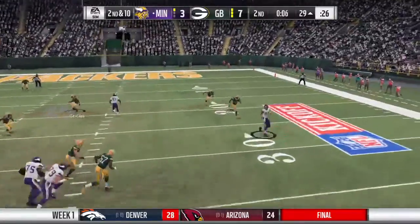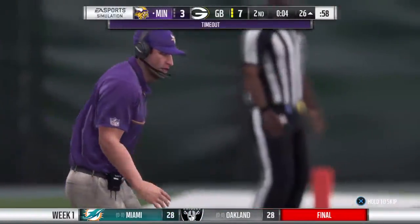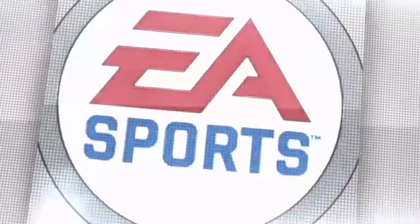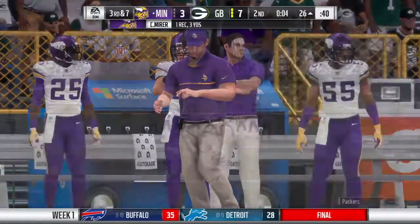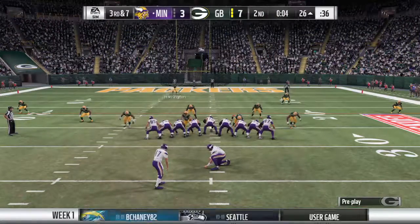Back to the air on 2nd down. Schwartz. It's a short one here, complete to the tight end. And with just 4 seconds left in this first half, a timeout call. So with 4 seconds to go in the half, here's the field goal unit onto the field.